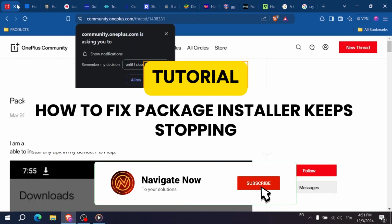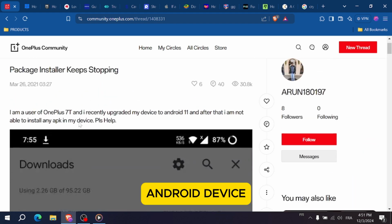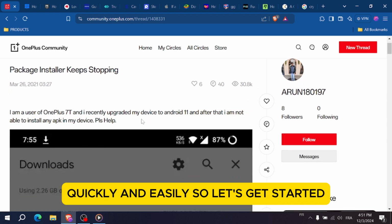How to fix package installer keeps stopping. Are you facing the issue where the package installer keeps stopping on your Android device? In this tutorial, I'll guide you through the steps to fix this problem quickly and easily, so let's get started.